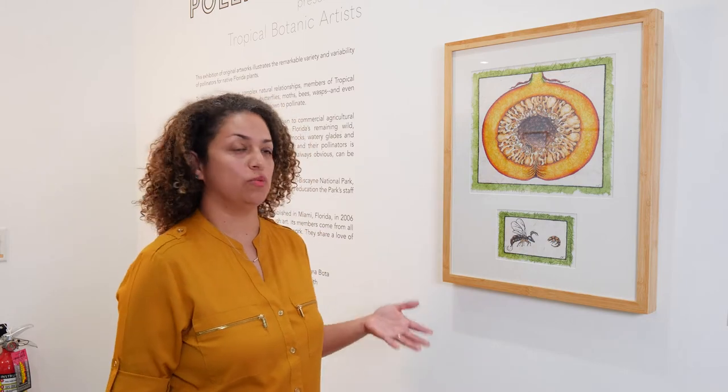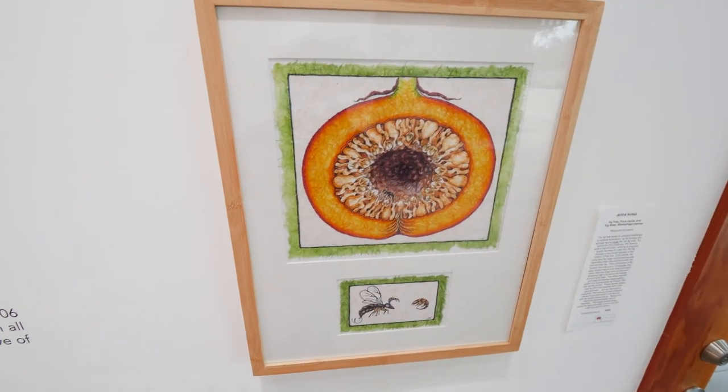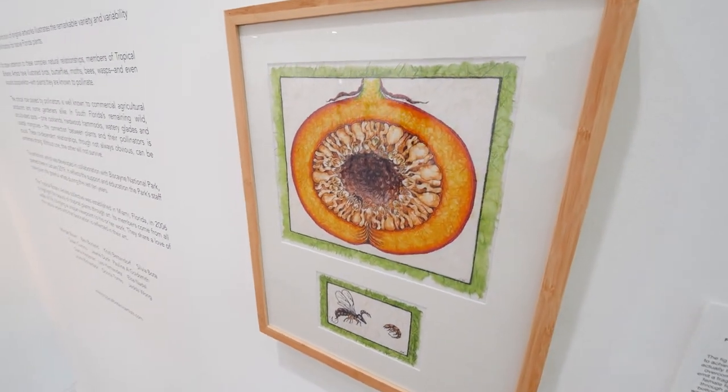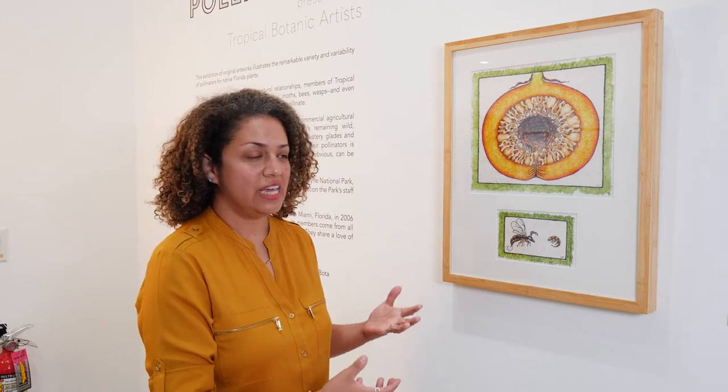One of my favorite pieces in this exhibition is this one, Fig Tree by Jetta Wong. I selected this piece to be part of the title next to it because it really has a lot of the drama. It depicts a lot of what happens in the pollination of a fig.